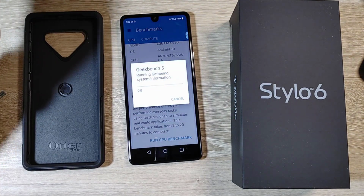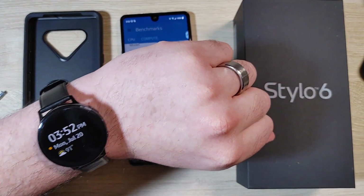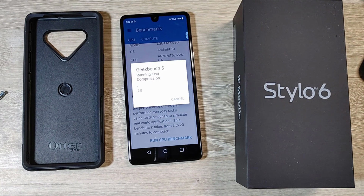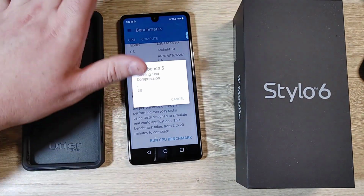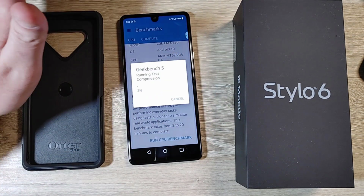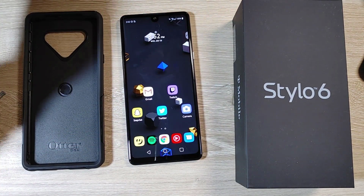Alright, so I'm going to run this benchmark, and it will be running the entire time I'm talking. 352. You can see it's only at 2%. And it's also going to be a poor score. So the screen looks really good. I thought the camera was pretty good. Size is great. The battery's great. Performance leaves a lot to be desired.